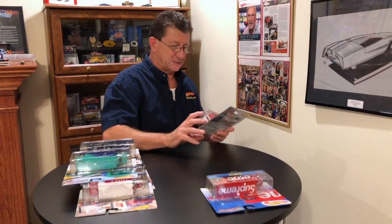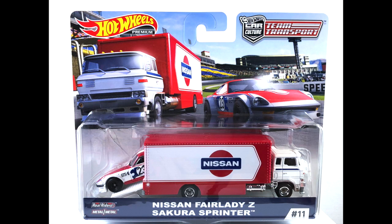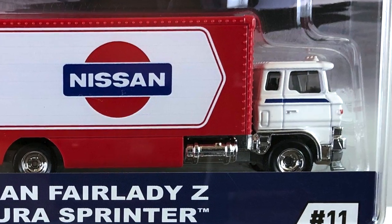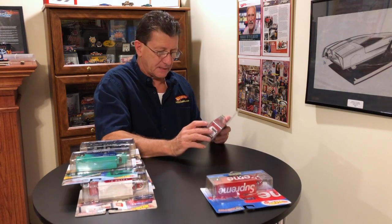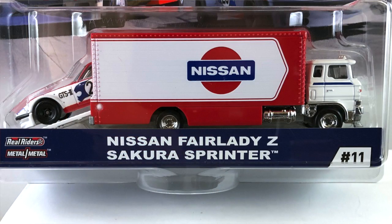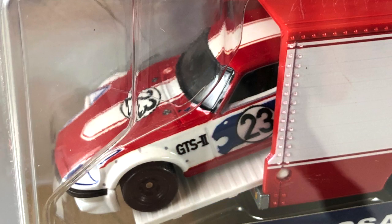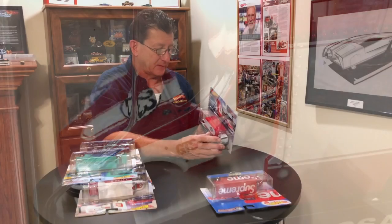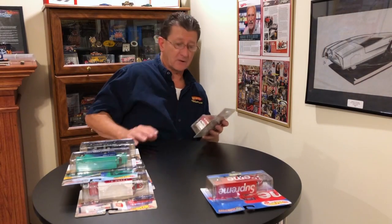Number 11, which everybody's going to go bananas over, is the Nissan Fairlady Z Sakura Sprinter hauler, and that is done in the red, white, and blue Nissan tampos on the side. The hauler itself is white enamel, got a blue stripe on it, and it comes with chrome wheel riders. The Nissan Fairlady is done up in red, white, and blue, has blacked out 5 spokes on it, and the interior on that is a very dark gray, and the windows are tinted very, very dark.